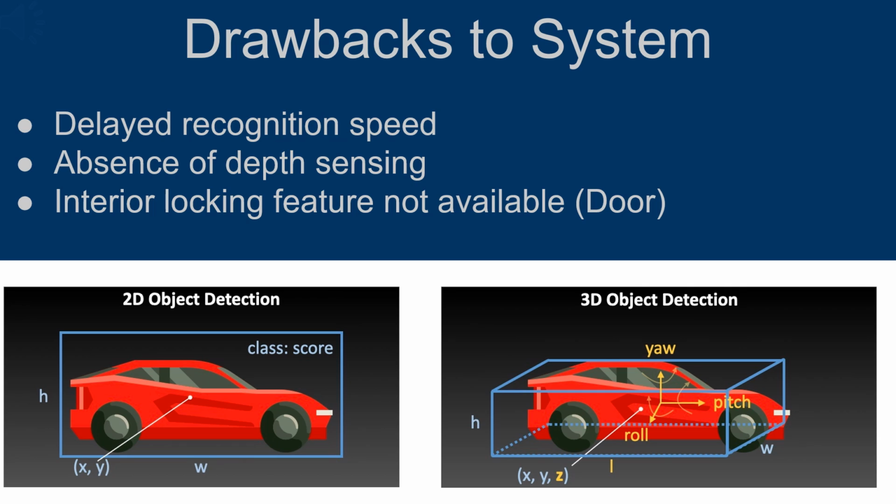Our current system isn't without its challenges. The facial recognition process can be slow, which might be a bit frustrating for users in a hurry. Additionally, we don't have depth sensing, which would help us differentiate between a real person and a photograph, enhancing security against more sophisticated spoofing attempts. While there are other drawbacks to the system, these two are the main drawbacks that cannot be solved without major contribution of time and resources.